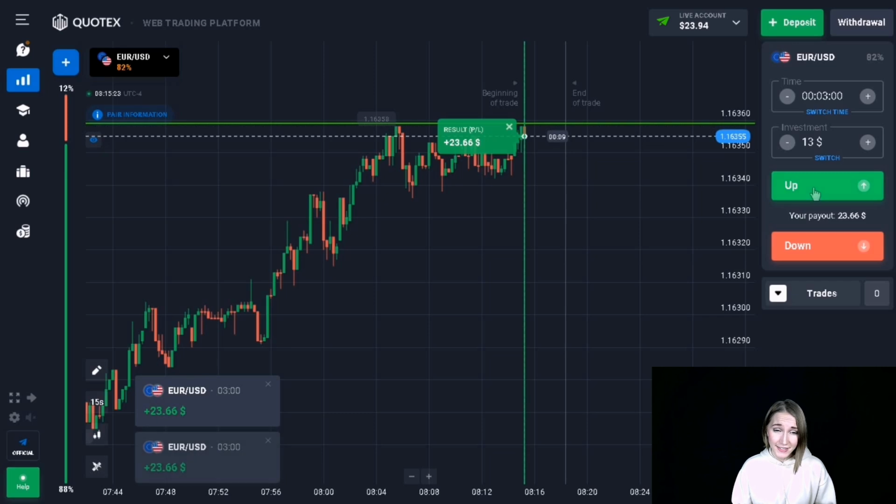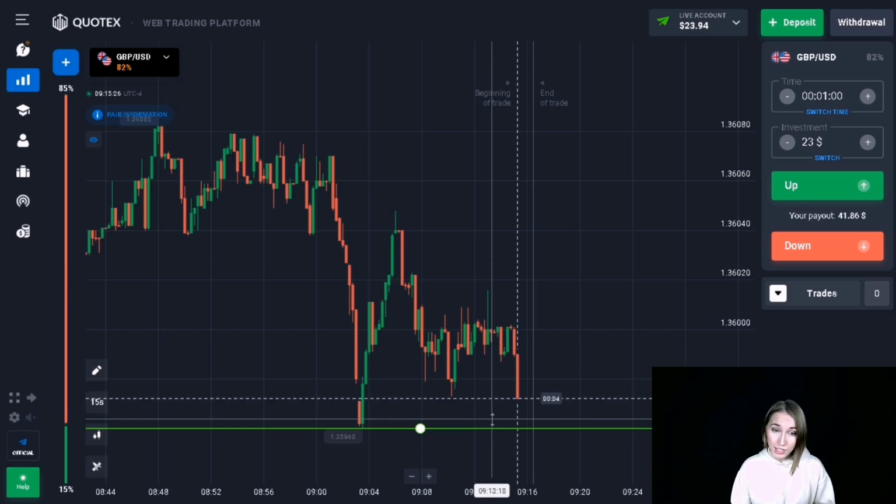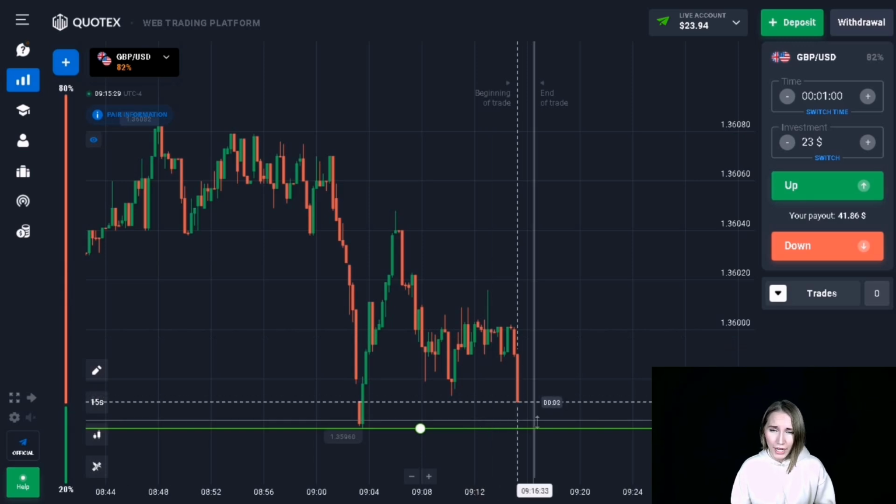It's excellent. The price keeps moving upward and we have got the profit. So let's go on. Here is the support level, you can see. Also, we can see that the price is approaching the level quite impulsively.